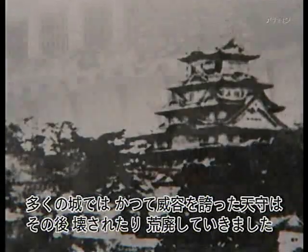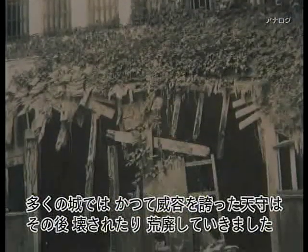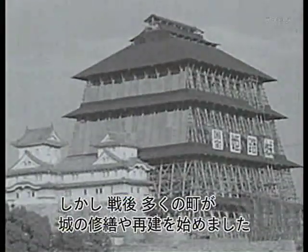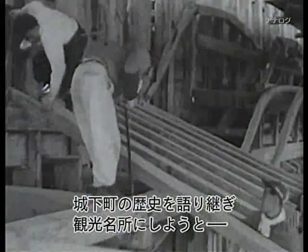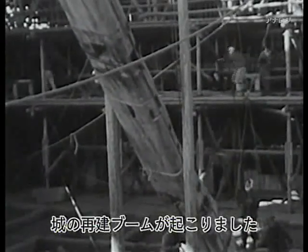Over the centuries, many of the once magnificent donjons were destroyed, and those that survived fell into ruin. After World War II, however, many cities began repairing or reconstructing their castles. They were anxious to keep alive their history as castle towns and also to create tourist attractions. There was a boom in rebuilding the old structures.